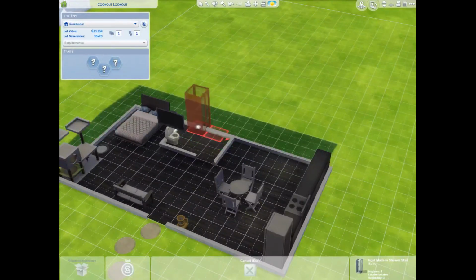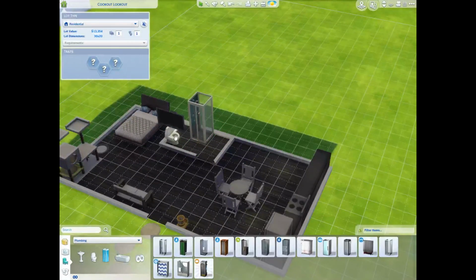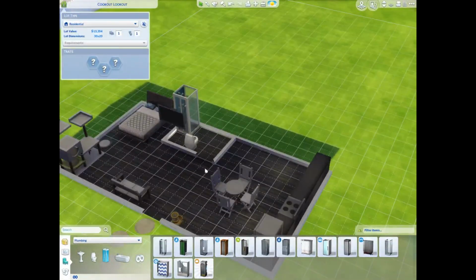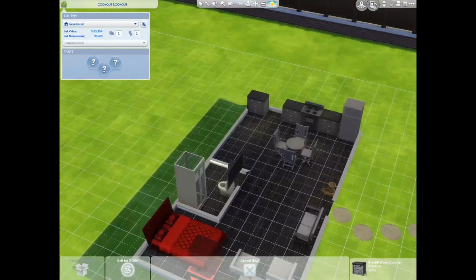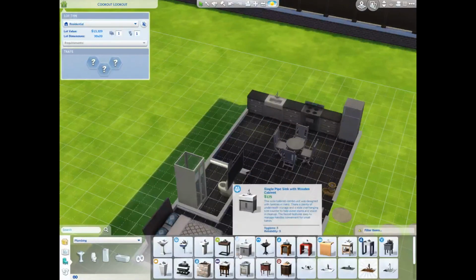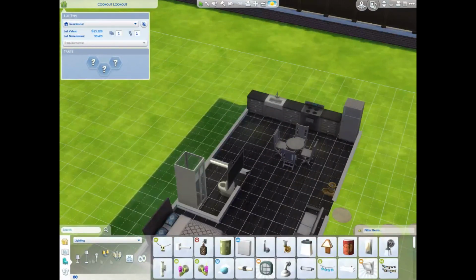Now I'm playing around with positioning because I really didn't like that you could see everything that was in the bathroom through the door. So I was trying to position things a little bit better so you couldn't see the shower or the toilet. Anyway, ridiculous things Sims don't care about.